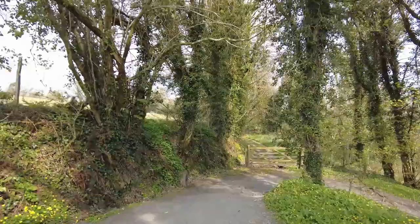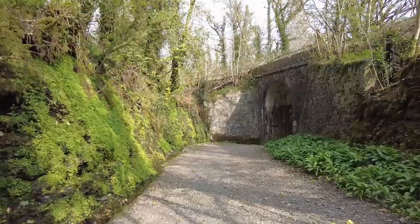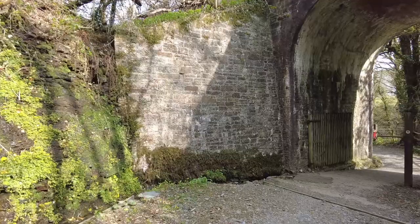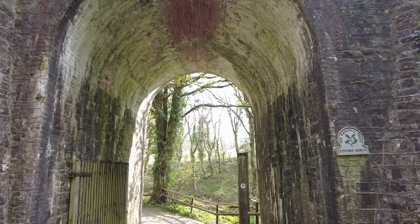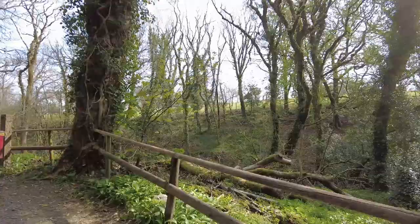So here we are. I'm just about to start the walk down to the Lydford Gorge and the waterfall. Already we've got something of interest to point out to you. This is an old railway bridge, and I haven't done research on which railway this was, but the bridges that were built for the railways in the Victorian times were incredible and still here today, just as strong and solid as they were when they were built, which we can't say is the case with a lot of things that are built today.